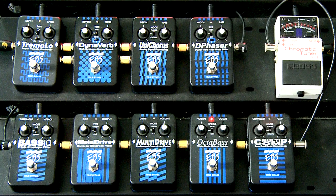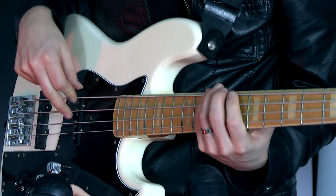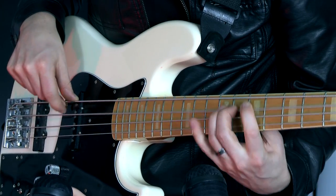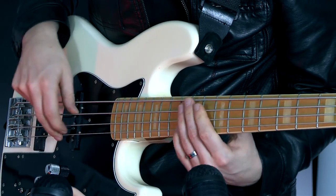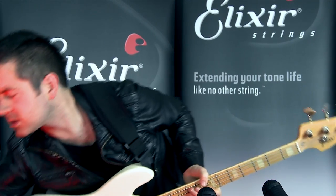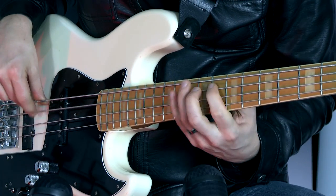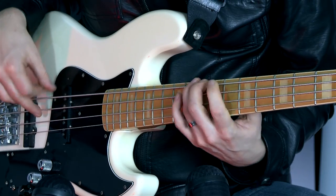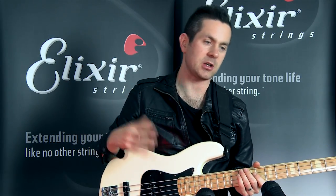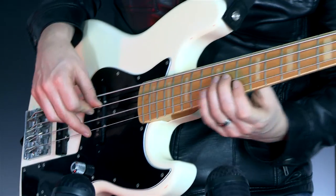The next one, and this might be my favorite pedal, is the sub-octave. And this creates a synthesized octave below the one that you're playing. And you can mix how much of the natural sound and how much of the octave you have. So if you turn the natural one completely off, you just get this synth.